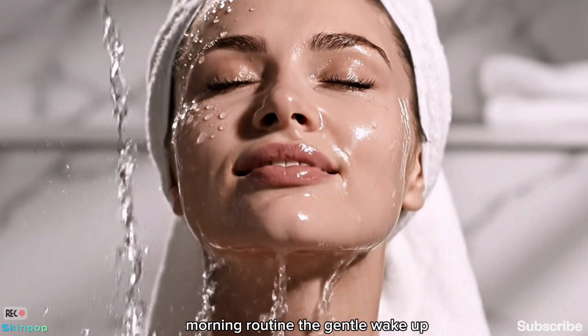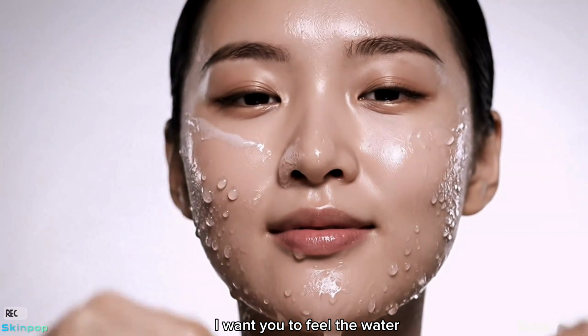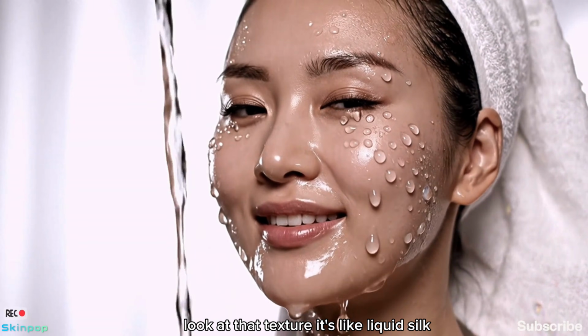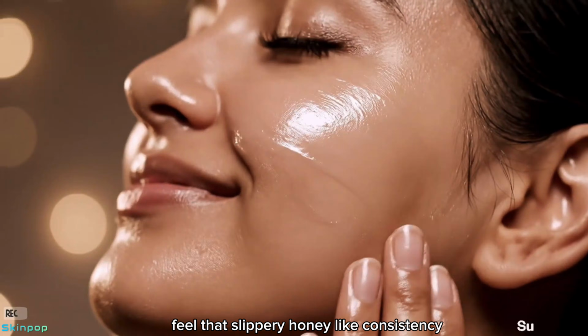Morning routine, the gentle wake up. We start in the morning, the calm before the storm of the day. I want you to feel the water. Cool but comforting, waking up your senses. Now the cleanser. This is a water-based gel. Look at that texture. It's like liquid silk. Slide it between your fingers. Feel that slippery, honey-like consistency.